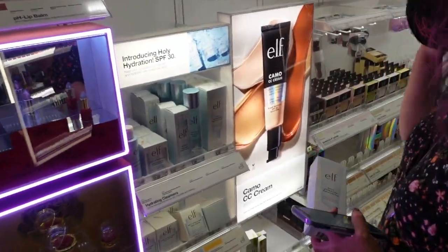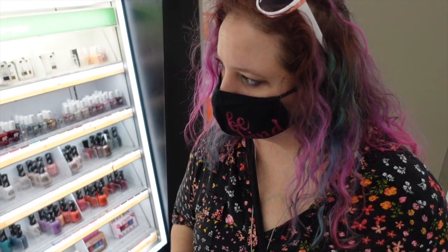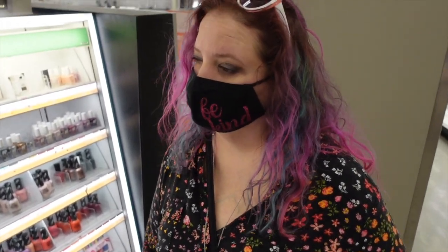Okay. This was an item we looked for in Anchorage before we left, could not find: your e.l.f. moisturizer. Check. Sherry's also needing a top coat, because she painted her nails, forgot to do a top coat, so they're chipping. So we found one, but it's not really what you're looking for? No.